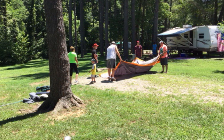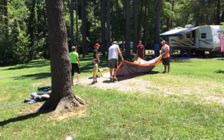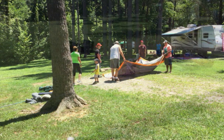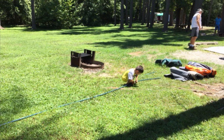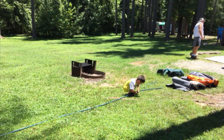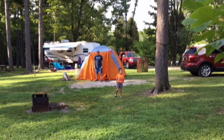The first tent we set up was our Marmot Limestone 6 for Ava's son, his wife, and Alos, their youngest son. Alos has been on several camping trips with us, and so he knew what to do about assembling the poles and sliding them through the sleeves. Here is that tent almost completely set up.